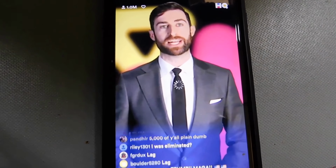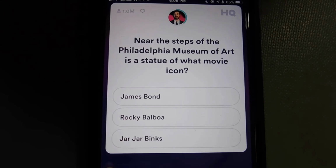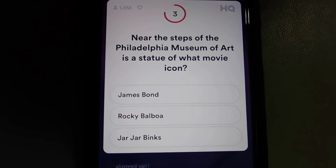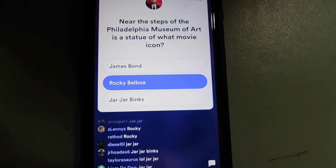No, don't do this. 2. Near the steps of the Philadelphia Museum of Art is a statue of what movie icon? James Bond, Rocky Balboa, or Jar Jar Binks? I honestly don't even know this, but I'll guess. You been down in Philly? You been down in Philly? Check out that Museum of Art there.